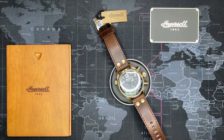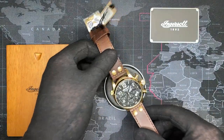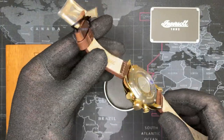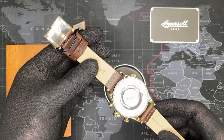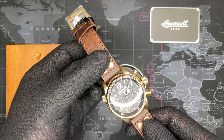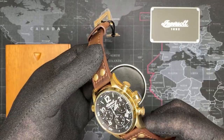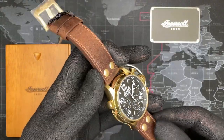But I am very impressed, and getting right into this watch, I have to say, this watch is really spectacular. The quality is really excellent. This watch retails for $495, which is not inexpensive. It's still an entry-level luxury watch, but you are really getting a spectacular value for this watch.